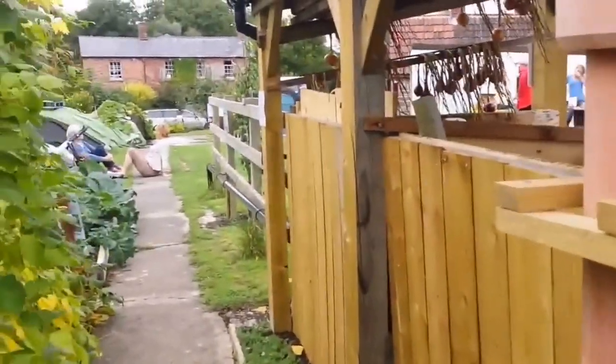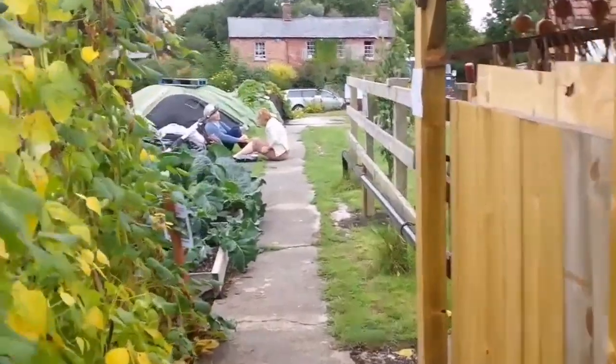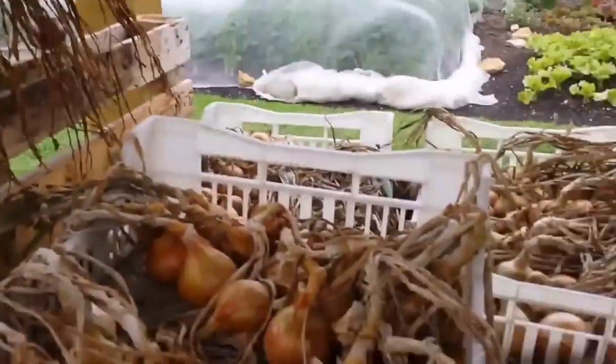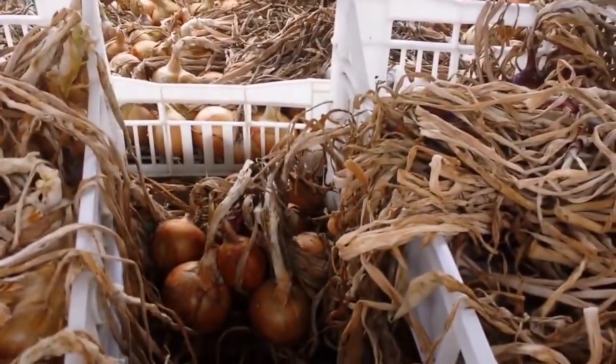1, 2, 3, 4, 5, 6, 7. So whatever you invest in compost, practically is not wasted. The space is perfect. And this part of it can be used for drying the onions.